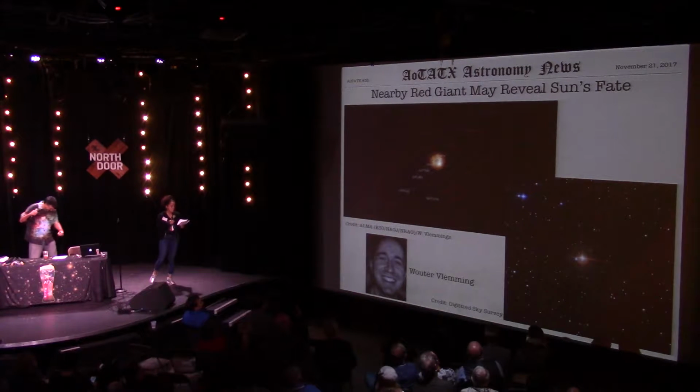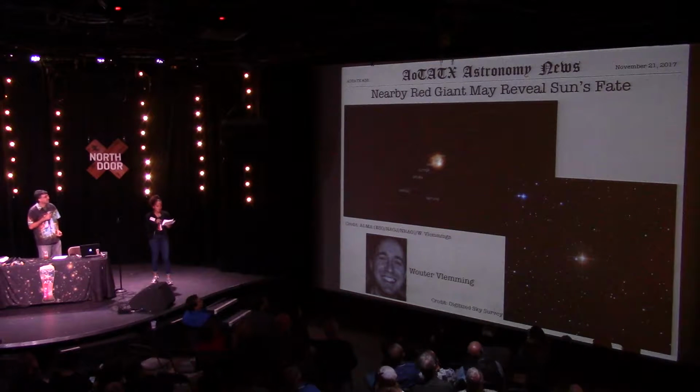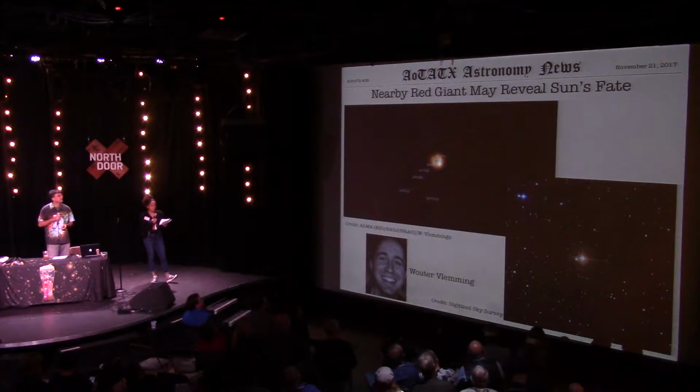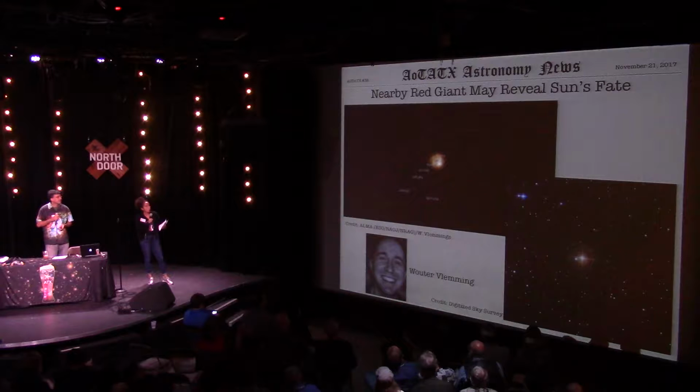Okay, so a new image of an aging red giant star known as W Hydrae may have revealed new clues about the fate our own sun will face in a few billion years. Located 320 light years away in the constellation Hydra, W Hydrae has the same mass as the sun, but a diameter twice the size of the Earth's orbit around the sun, as you can see in this top image here.